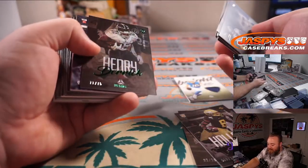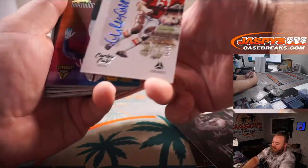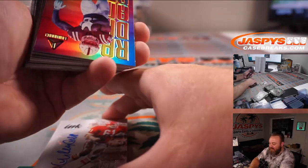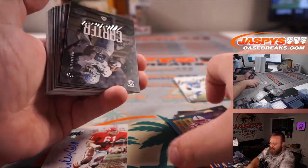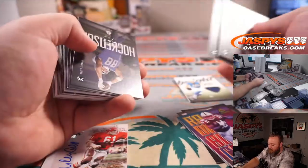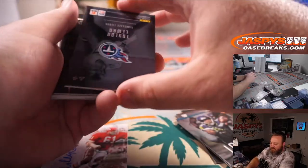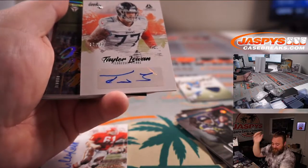Derrick Henry to 75 for the Titans, Josh Exline. And you got an old school Curly Culp auto for the Chiefs. That is 36 out of 99. Kansas City Chiefs, Josh Exline. And a Radiance of Jonathan Taylor for the Colts, Chris Lambros. Tyler Lockett to 299 for the Seahawks. That is Josh Exline. And nice Taylor Lewan to 99 for the Titans, Josh Exline.